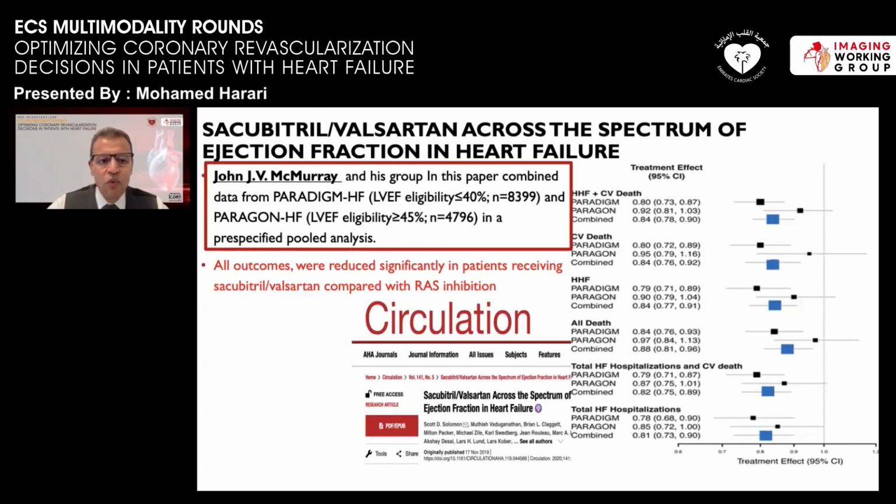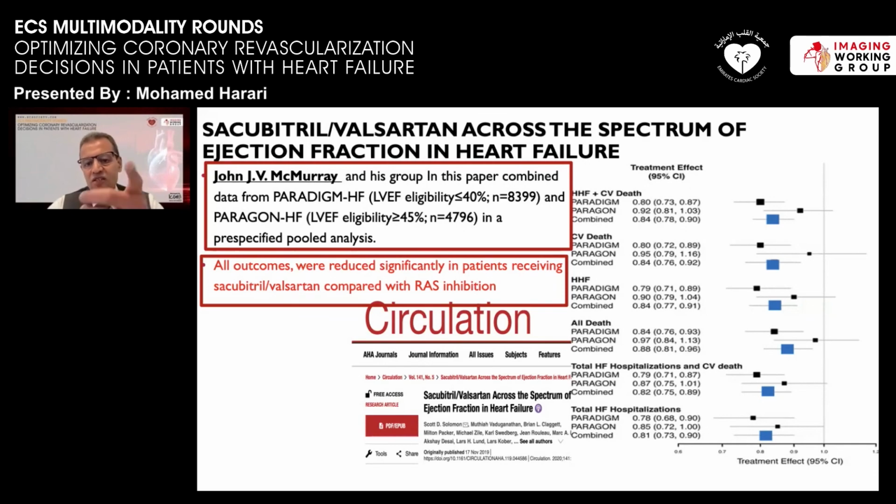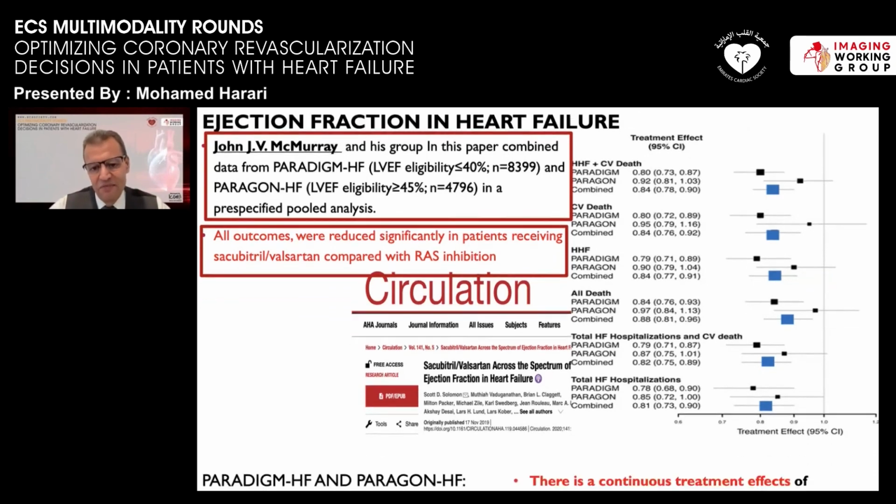In the first one, what they did, they combined all the data of the PARADIGM and PARAGON, and basically what they wanted to look at was the effect of sacubitril/valsartan versus, obviously, ACE inhibitor in the case of PARADIGM and ARB in the case of PARAGON across all ejection fraction. And what they found is that all outcomes were reduced significantly in patients receiving sacubitril/valsartan compared to RAS or ACE inhibitor. And that's all outcomes, as you see on the right side.